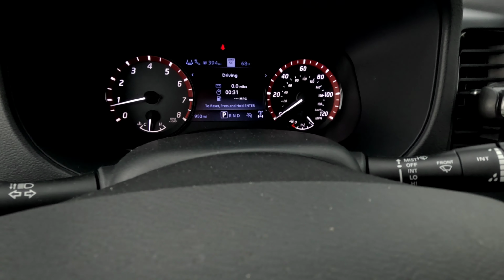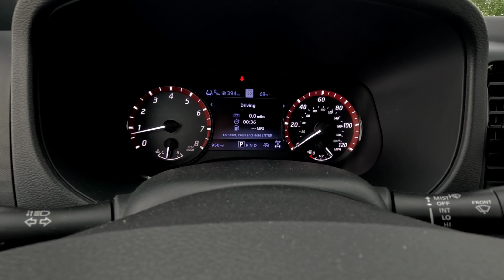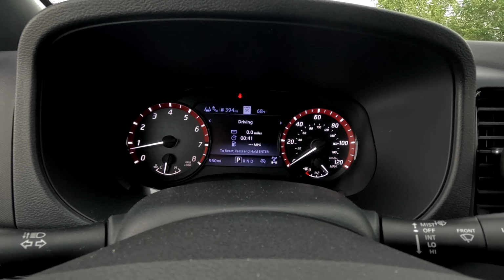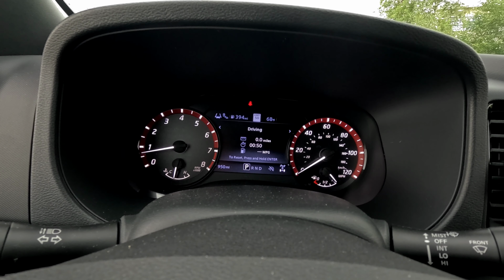Hey there, YouTube. So, doing a few mileage tests, I just topped the tank off, and I reset the trip computer here. We're gonna get ready to take a little drive, do a nice little loop, about 100-some-ish miles. We'll come back, re-top off the tank, stop filling at the first click.